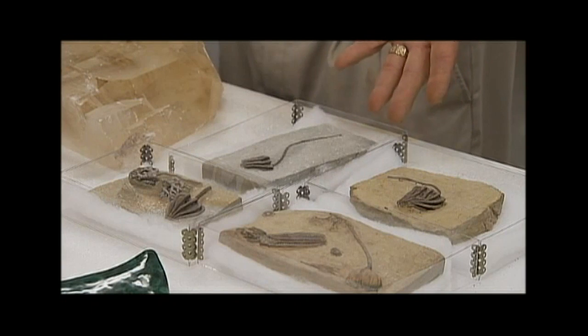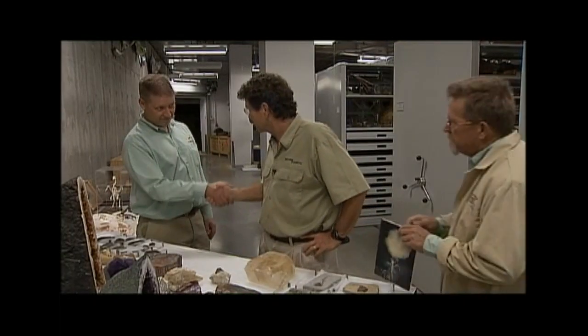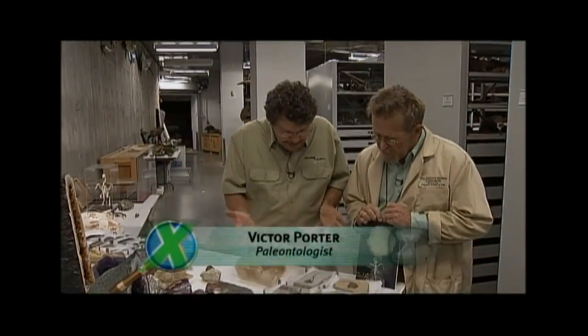I notice some other cool fossils. Are these from Indiana? Those are from Indiana too. I'd like to know a little bit more about these. Well, we've got the person who can tell you all about them. Hey, thanks for your time, Dallas. Sure. Hey, Victor, hey, how you doing? Hey, Rick, doing well. So I understand that these are from Indiana also.